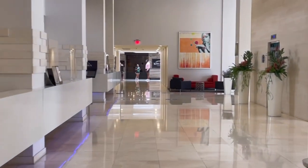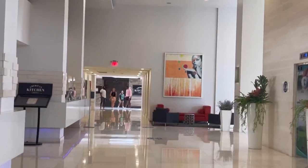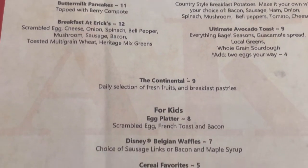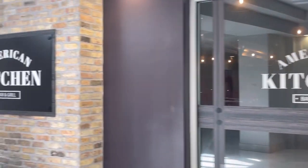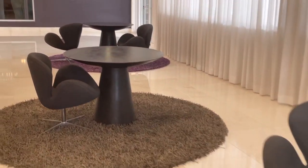I read TripAdvisor reviews and stuff, and some people complained they didn't like their room. It wasn't in the hotel. So I like for my videos to be pretty upfront about what the place is like. It has a full restaurant. Never ate there. I'd like to try it one day. I have personally researched this because I've seen rates really reasonable on Priceline before for here.